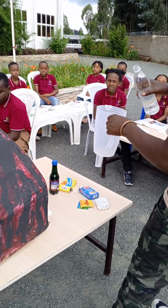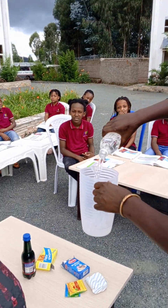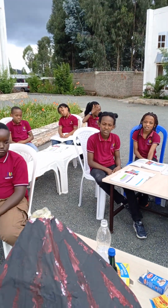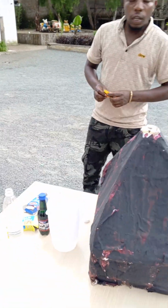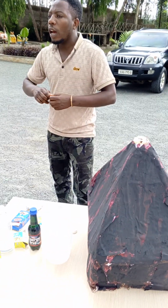What should we do? We pour some vinegar in a jar. Okay? We pour vinegar where? In a jar. Then after pouring vinegar in a jar, we mix this vinegar with a powder. Are we together? Because remember, lava is red. That's why we are adding there a red powder.